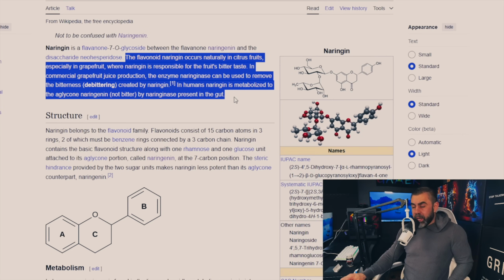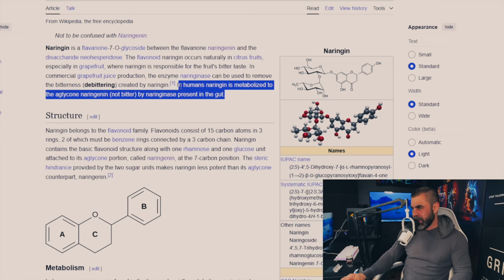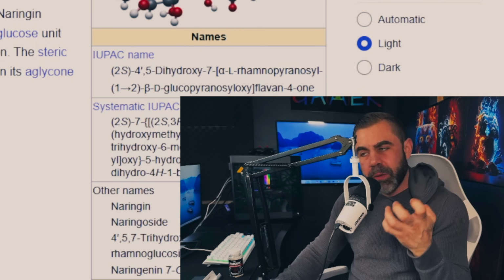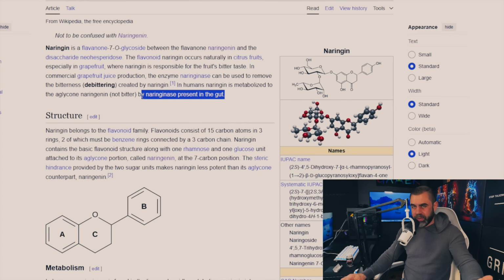And the flavonoid Naringin occurs naturally in citrus fruits, especially grapefruit, again, where we know it to be most prevalent, where Naringin is responsible for the fruit's bitter taste. This is why grapefruits taste a little bitter. It's because of Naringin. Now, interestingly, in humans, Naringin is metabolized to naringenin, which is not bitter, by what looks to be an enzyme that we already have in our gut, which makes this even more interesting, called naringase. So we've got naringase in the gut inherently, which metabolizes Naringin.